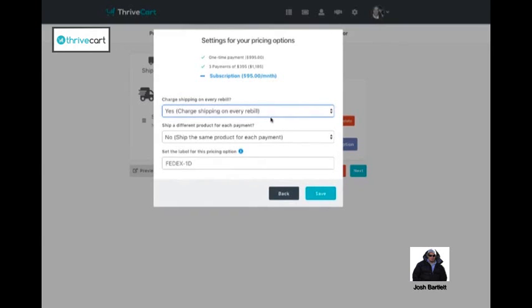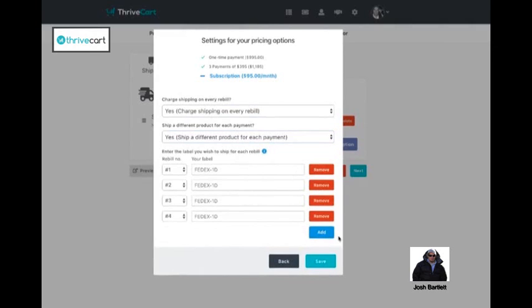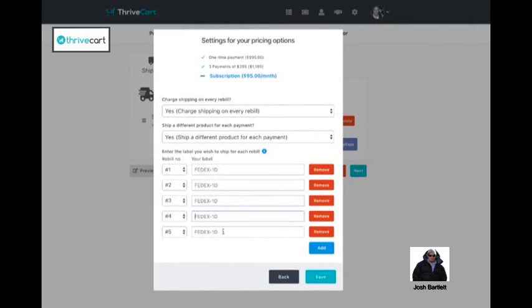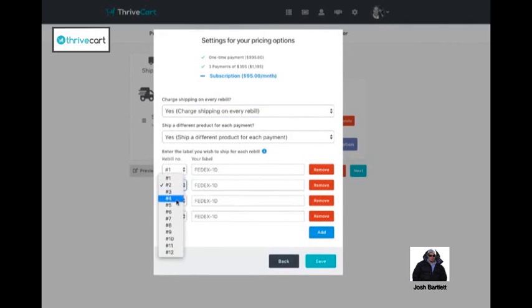Now, another very powerful option is with certain fulfillment providers, if you want to ship something different each month or tier it over a number of months with different items being sent out, they require you to define a different item to them. And we allow you to do that by saying ship a different product for each payment, no, ship the same product for each one, or yes, ship a different product for each payment. And here I can add multiple different product IDs in to be passed on to the shipping provider by typing them in here for multiple months here. I can also, if I wish, not do every single month, but I could tier it. So say every quarter of the year or something, I could send something out, for example.